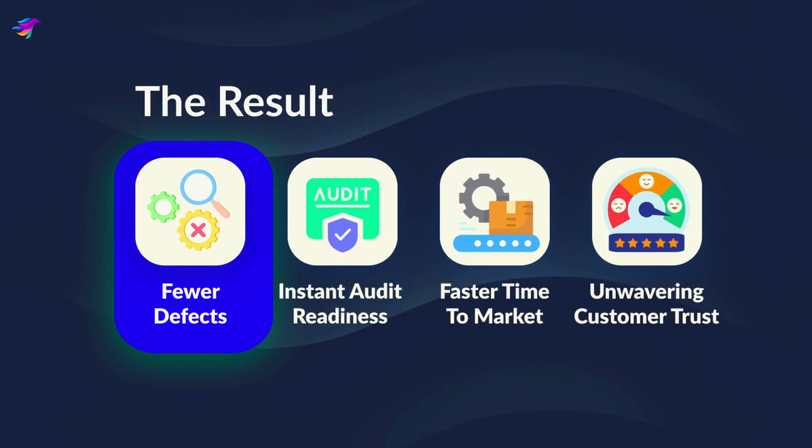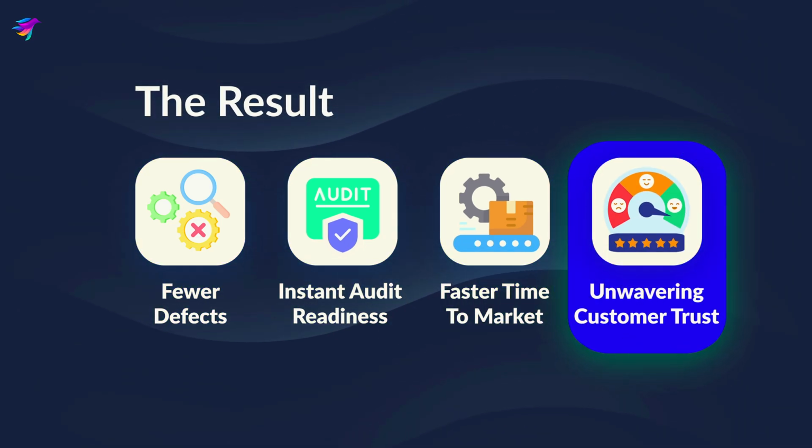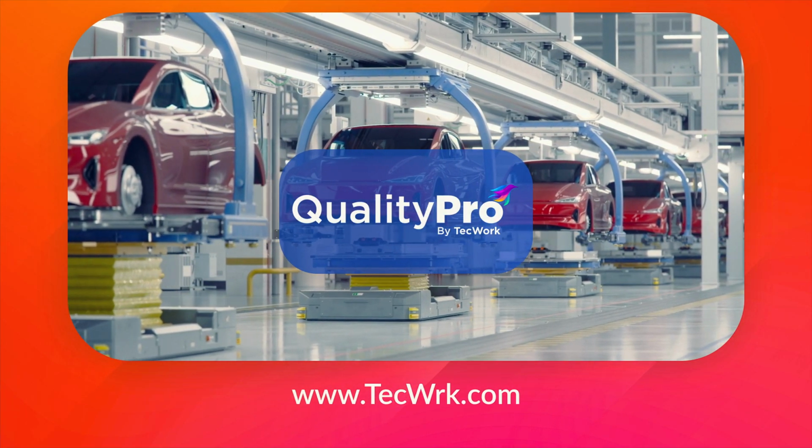The result? Fewer defects, instant audit readiness, faster time to market, and unwavering customer trust. Ready to shift your automotive quality into overdrive?